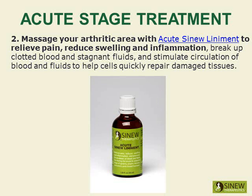Massage your arthritic area with acute sinew liniments to relieve pain, reduce swelling and inflammation, break up clotted blood and stagnant fluids, and stimulate circulation of blood and fluids to help cells quickly repair damaged tissues.